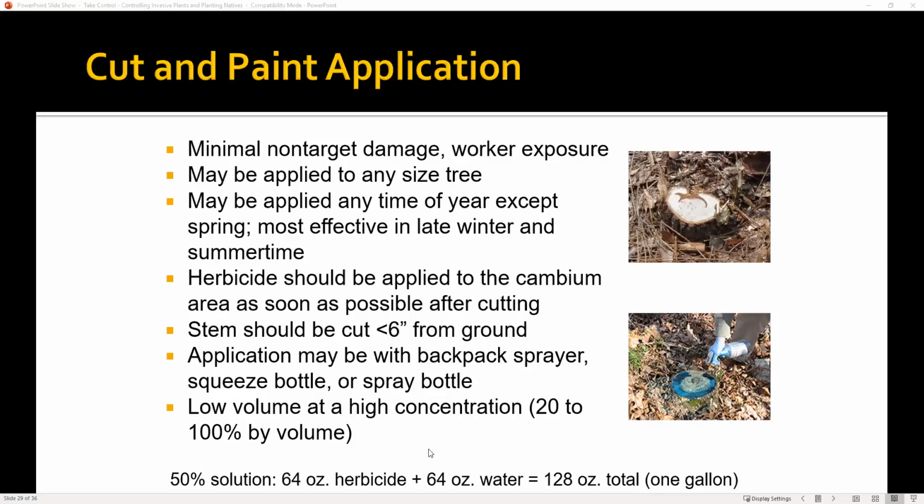This application method is low volume, but it's a high concentration. So usually they were recommending 20 to 100% dilution for cut and paint application on an herbicide label. And say you said, okay, I'm going to do a 50% solution because that's what the label says. If you wanted to make 1 gallon, that means you're taking 64 ounces of herbicide, 64 ounces of water to make up the total gallon. So it's a small amount that you use, but you're in high concentration.